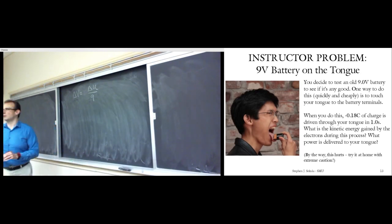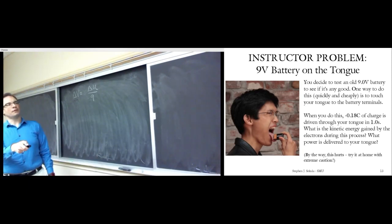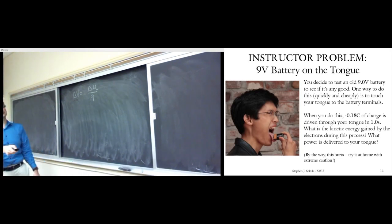The positive terminal emits positive charge, the negative terminal emits negative charge. You hook them together and the charges will flow past each other, okay? They're on the same side, so they're conveniently roughly tongue-sized. I don't know who thought this was a good idea, but please don't do this with a car battery.